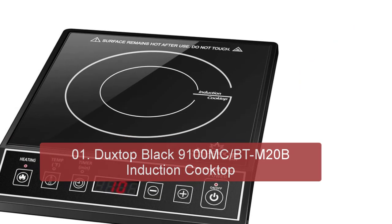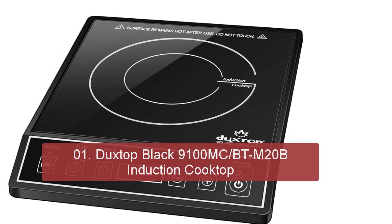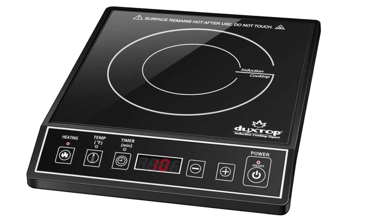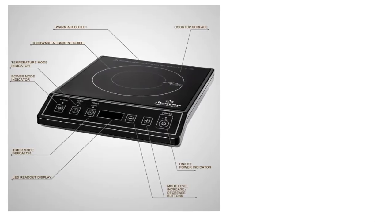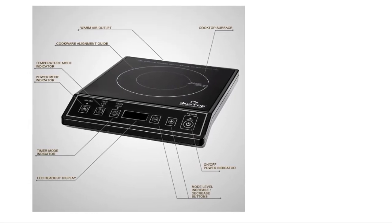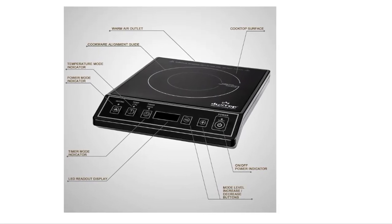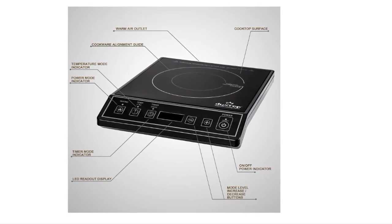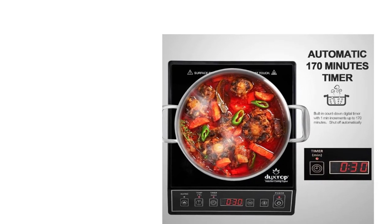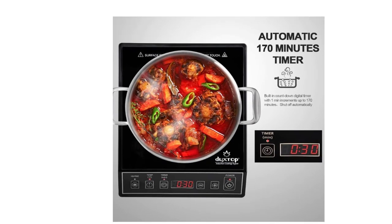Product number 1. Duxtop Black 9100MC/BT-M20B Induction Cooktop. The Duxtop 9100MC/BT-M20B is a highly reliable single-burner cooktop known for its efficiency, compact design, and excellent temperature control. With 15 preset power levels up to 1800 watts, it heats quickly and maintains stable temperatures, a great fit for boiling, simmering, sautéing, or deep frying.